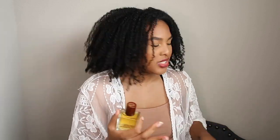And this lasts on my skin all day long. All day long. Projection, sillage is more of a moderate. Same thing with Geneva chocolate. It's more of a moderate. It's nothing too crazy. I feel like Geneva chocolate and this one you can wear to work. Just don't overspray, which I do.